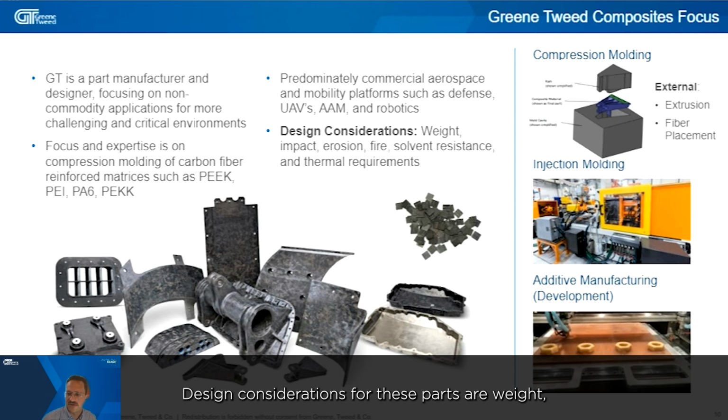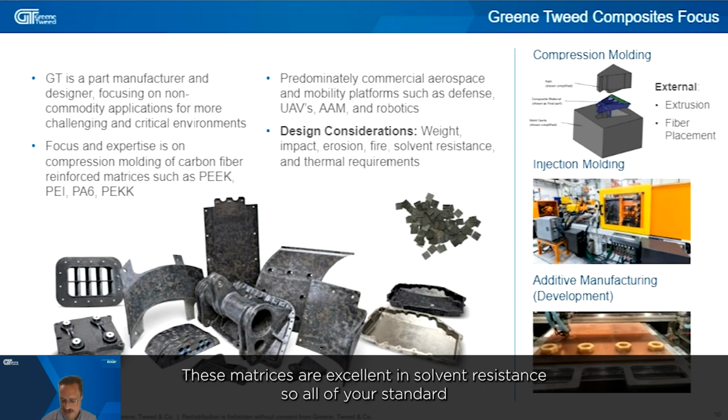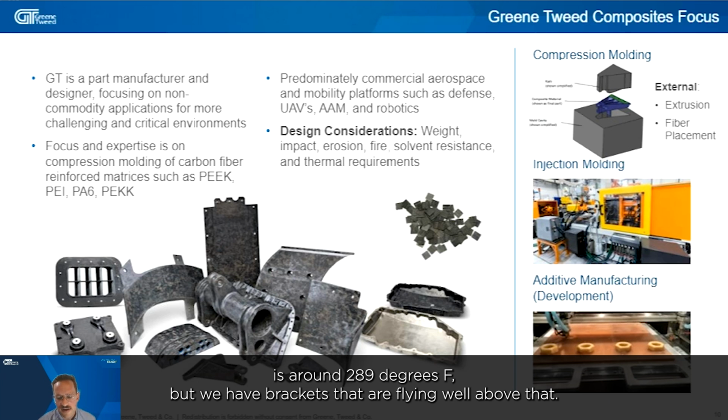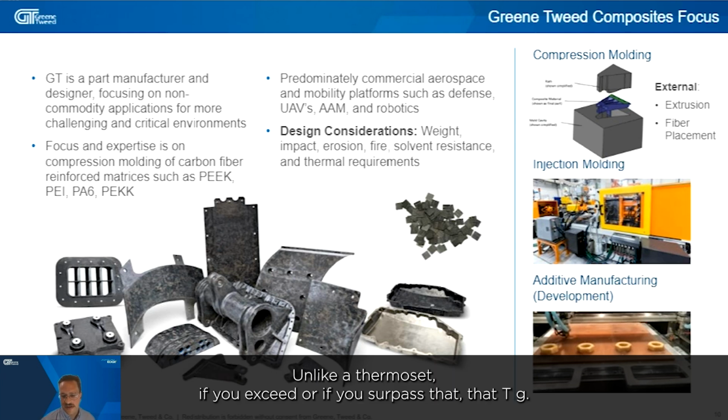Design considerations for these parts: weight, of course, as I mentioned, impact, erosion, fire, solvent resistance, and thermal requirements. These matrices are excellent in solvent resistance, so all of your standard hydraulic fluids, aerospace fluids. And then from a thermal perspective, say for PEEK, the Tg is around 289 degrees F, but we have brackets that are flying well above that. They have the ability to be thermocycled without any degradation to the matrix itself. Unlike a thermoset, if you surpass that Tg, the material is no longer usable.